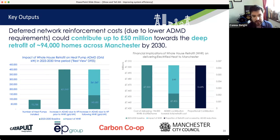in various locations. This found that deferred network reinforcement costs could provide somewhere in the region of £50 million towards the funding of these deep retrofits. Now that comes from a 65% reduction in heat demand modelled by Lingard et al, flowing through into a reduction in electrical input or capacity, the overall size of the heat pumps. We think the latter is much more likely in the real world. And this value again was modelled using real network costs, the cost of real network components and replacing or upscaling those, and some existing flex contracts that were available within Electricity North West.